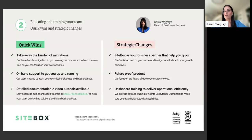We will also give you a dedicated support team who will always be ready to assist you. So whether you are facing technical challenges or you need guidance on best practices, we are here to help you every step of the way. You will also get comprehensive documentation and video tutorials at our SiteBox document hub. Those resources are designed to help your team quickly get up to speed and find solutions to common issues.